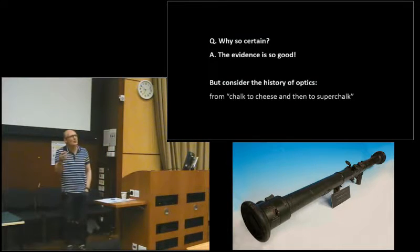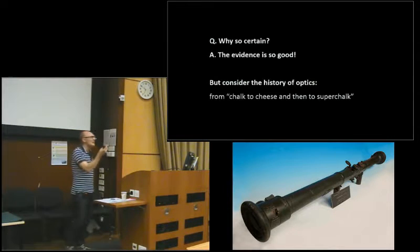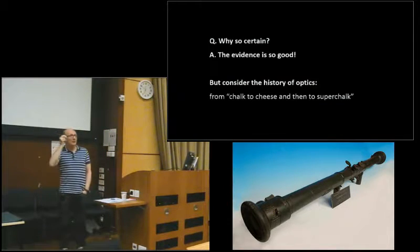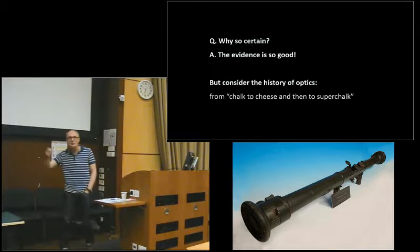An eminent philosopher of science from the LSE, John Worrall, had a lovely turn of phrase that captured this idea: when you look at the history of optics, you see these ideas about the nature of light going from chalk to cheese to superchalk. Chalk being the idea that the early Greek philosophers of nature had about light being a matter of a stream of atoms traveling across space.